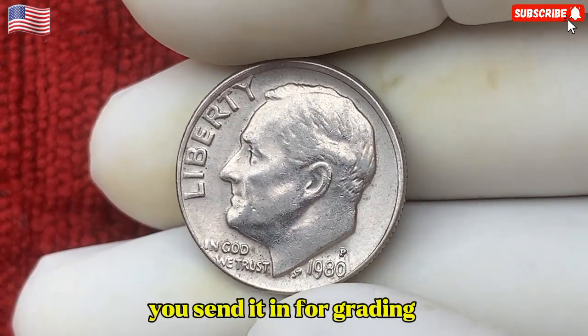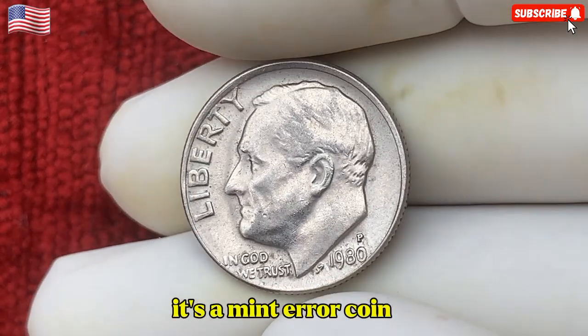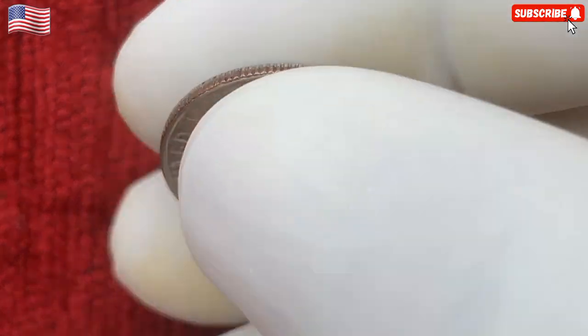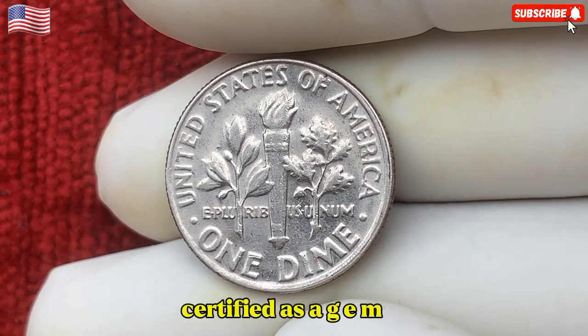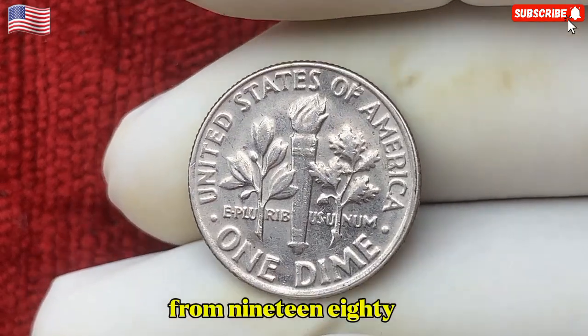You send it in for grading, and the results confirm your hopes. It's a mint error coin from 1980. It has a visible die variety. It has never been circulated. And it's been professionally certified as a GEM. So, how much could this Roosevelt dime from 1980 be worth?